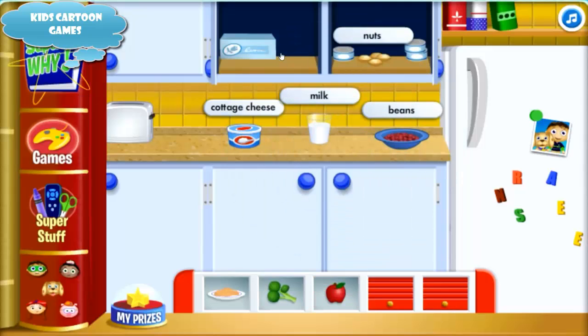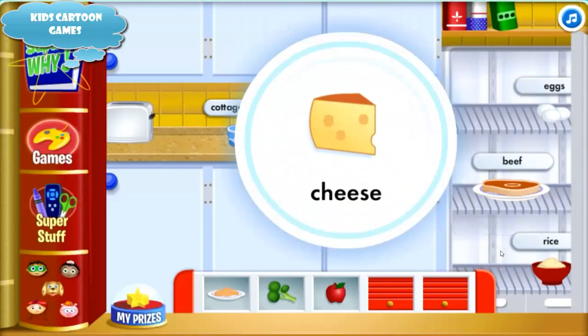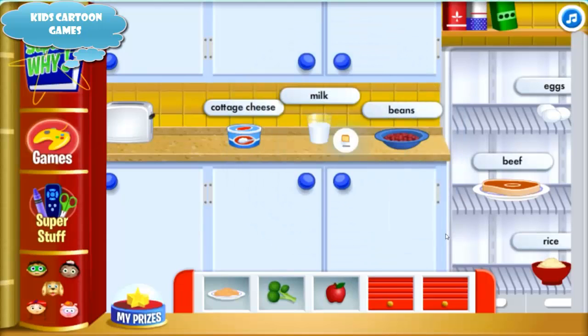Choose a dairy item. Pick a dairy item. We need a dairy item. This meal needed a dairy item. Dairy items help make our bones and teeth nice and strong. Can you find a protein?